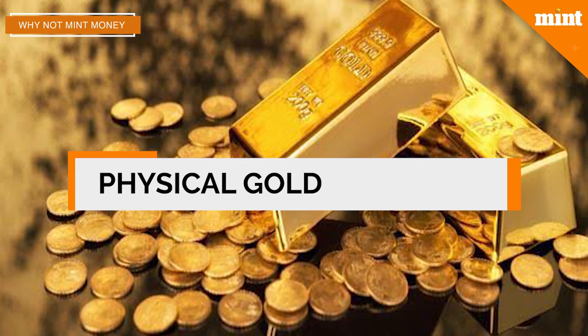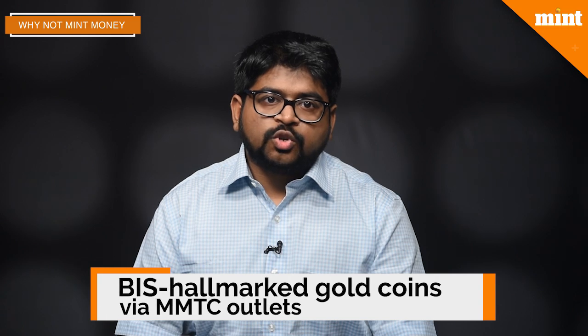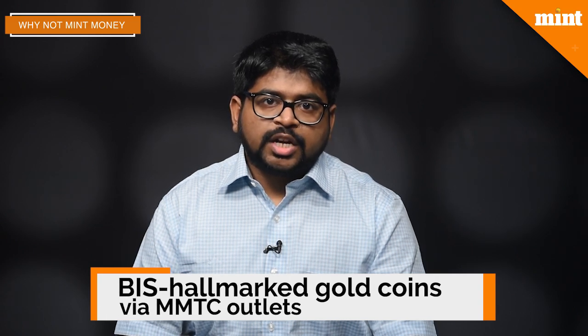Traditionally, gold has been held in the form of jewelry, coins and bars. If you hold jewelry, you also have to pay for the making charges which get deducted when you sell it off. This can be as high as 15% of the price of gold. The government has launched the sale of BIS hallmark gold coins weighing 5 gram and 10 gram and gold bars of 20 gram of 24 karat purity through Metals and Minerals Trading Corporation of India Limited outlets. The coins are available at MMTC outlets and designated banks. MMTC also offers the option to buy back these coins or bars at the prevailing price, thus offering investors liquidity.